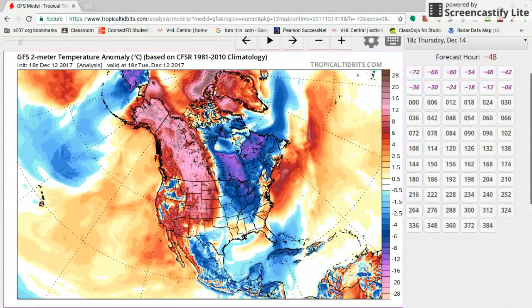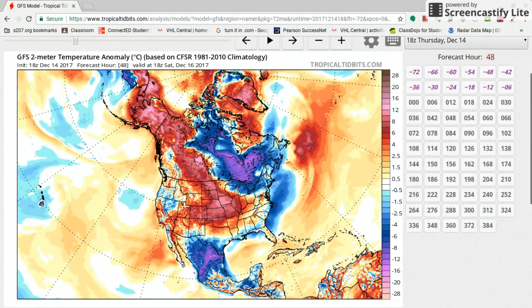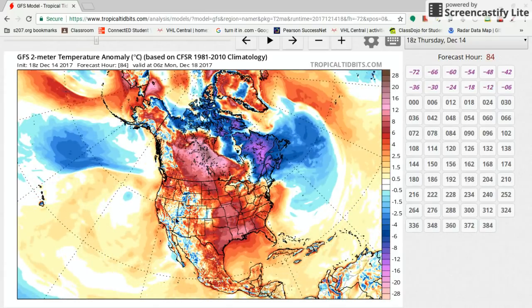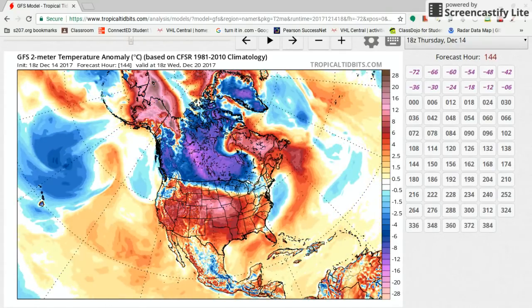And as you can see, the last cold shot of air happened a couple days ago, but then after that, the warm air from the mountains spills into pretty much all of the USA. You could see above average, because anywhere you see red, that's above average. Anywhere you see blue, that's below average temperatures. So you could see that happens. That continues for quite a while.